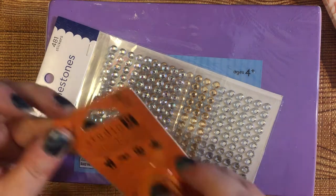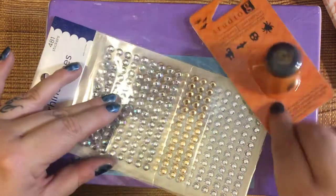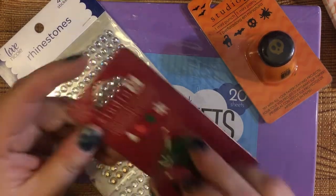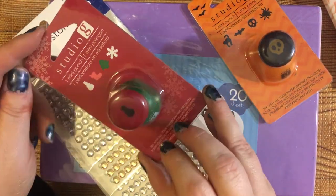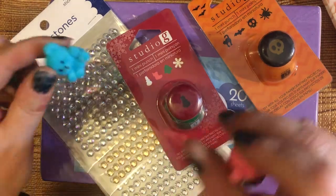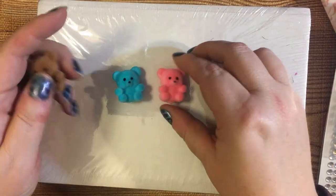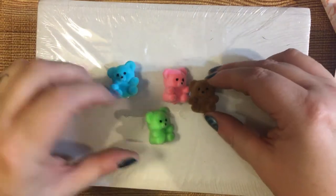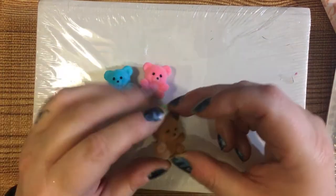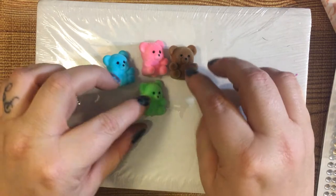We also got these punches. Studio G punch. If you know Sarah, you know she loves Halloween. This little scary looking thing. These were $1. Rhinestones were $2.99. This one, she got a little Christmas snowman from Studio G for $1. Bear one, bear two. Bear with me, people. Bear three, bear four. They were $0.33 a piece. 33 cents each for these. We spent $22.73 here.